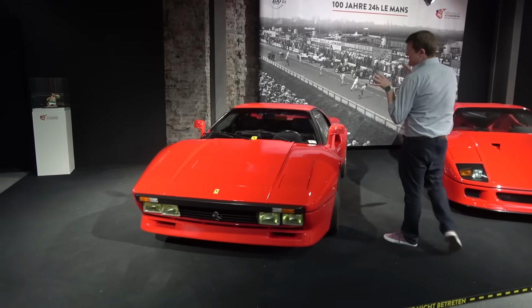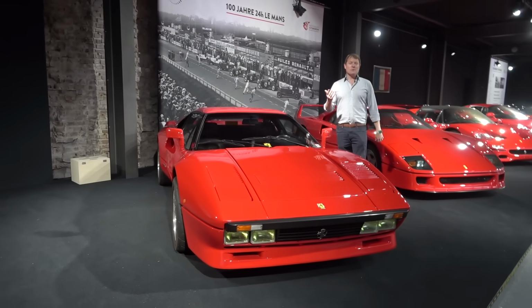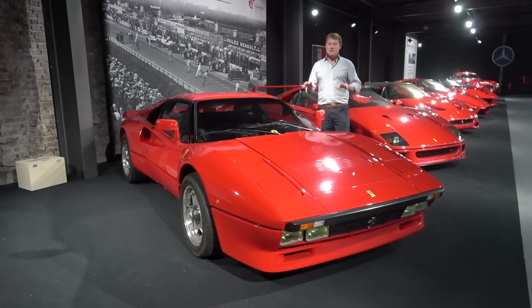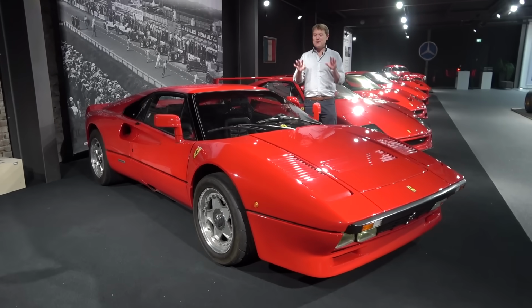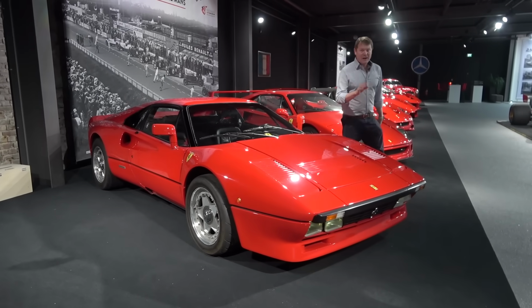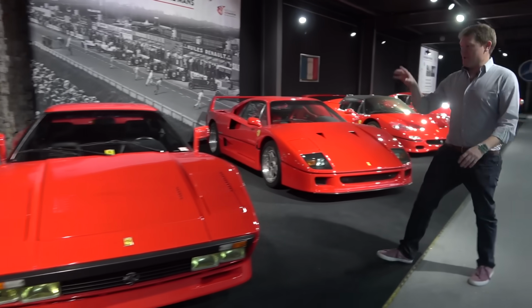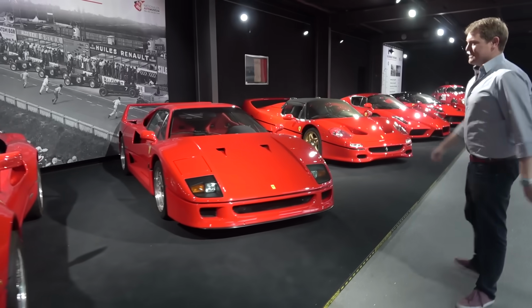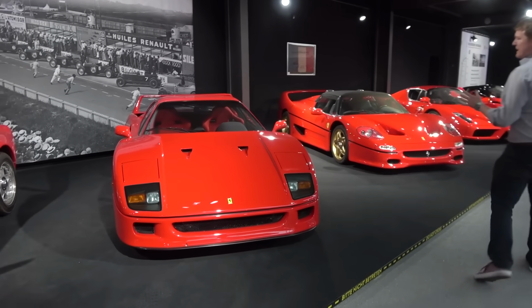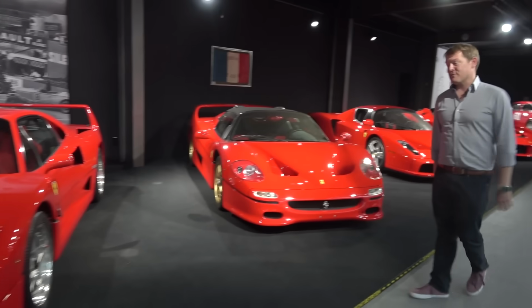So this 288 GTO, which was really the start of what we now call hypercars, but really supercars at the time, which is not exactly a common car to begin with, was previously owned by the founder of Asterix. Now, when I was younger, I loved Asterix and Obelix, and that's a very cool thing. Now, that, like the F40 alongside it, are in Rosso Corsa, in fact the entire lineup, which at the time was more or less all you could have on those cars from Ferrari.